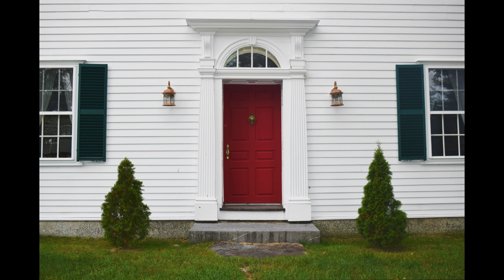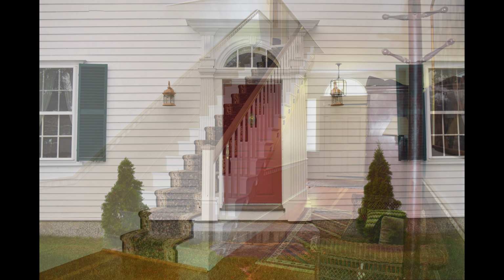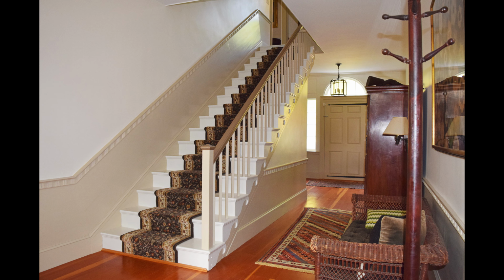Now, the front door brings you into the hallway that is a federal-style hallway with a wide federal main stairway with a very gentle rise. It's a very well-preserved example of this kind of architecture and flow for people.